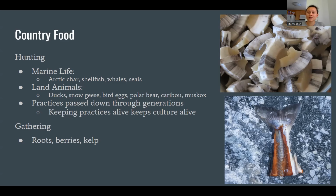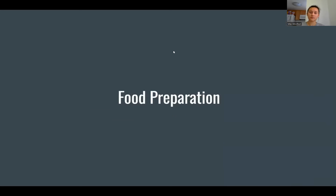And this hunting practice is a big part of their culture. They practice passing down the hunting traditions through generations. And in keeping this practice alive, it helps keep their culture alive. They also do some gathering of roots and berries and kelp, though not as much because these are not as prominent in the Arctic region that they live in.